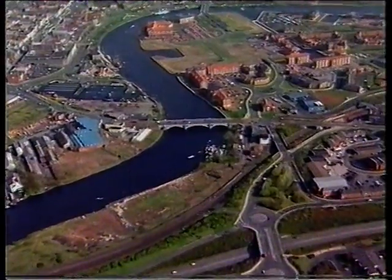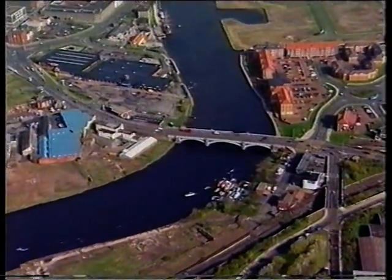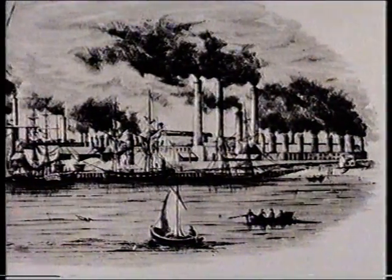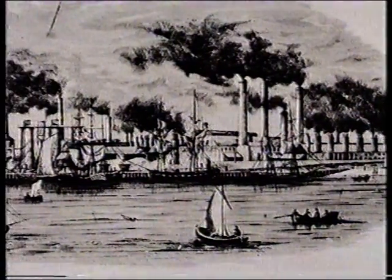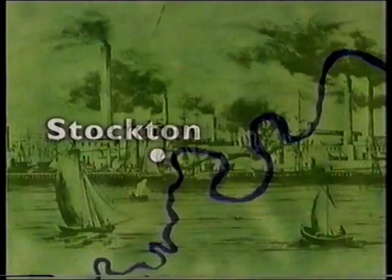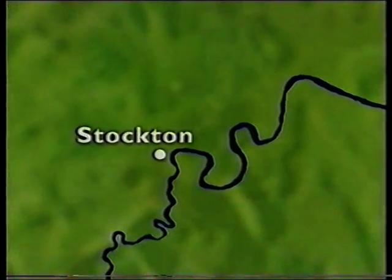What killed off Yarm's commercial future was this: a bridge built across the river much nearer the sea, around which grew up the town of Stockton. Stockton became one of the centres of the Industrial Revolution in the 19th century. In the early days of Stockton's growth, though, the town's Victorian businessmen weren't 100% happy with the Tees.